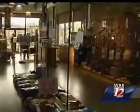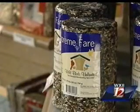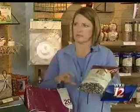And the seed of preference of most birds is black oil sunflower. So any seed blend that you put out should be predominantly black oil sunflower. That's giving them the best fat, the best protein for the food.